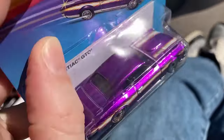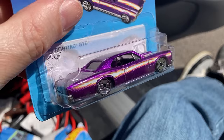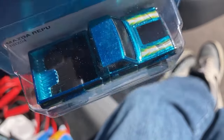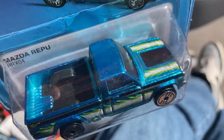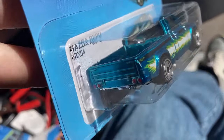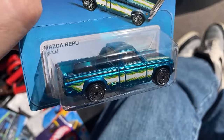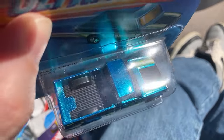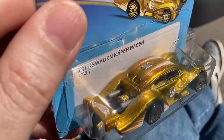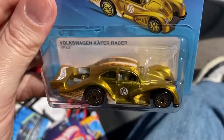Very, very pretty purple. Wow. Look at the metal flake on him. Dang, these Ultra Hots are ultra hot. That's the way they're supposed to be. Not too big a fan of the Repu, but you know, they did it right this time. Next up, Cafe Racer. Kind of like the Civic, but a little more yellow. Tons of candy metal flake on this one. Beautiful, beautiful car.